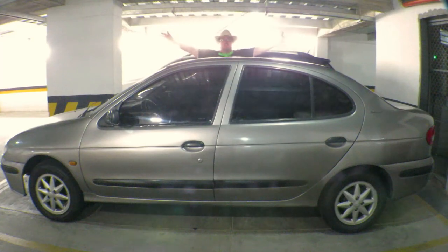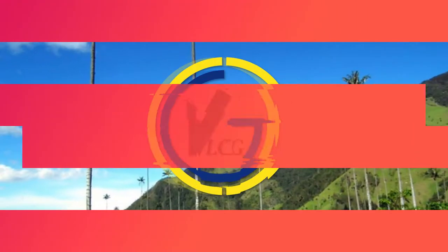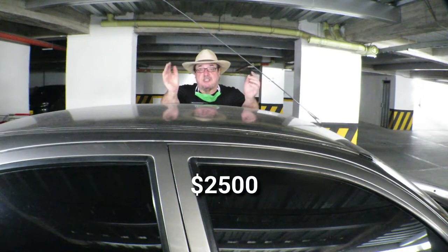This is a 2004 Renault Megane Classic. And today I'm going to show you the quirks and features. You might be wondering why I would shoot a video on an old car like this. It's a very good question. The answer is, it's all I could afford. What is it that 10 million pesos can buy you?